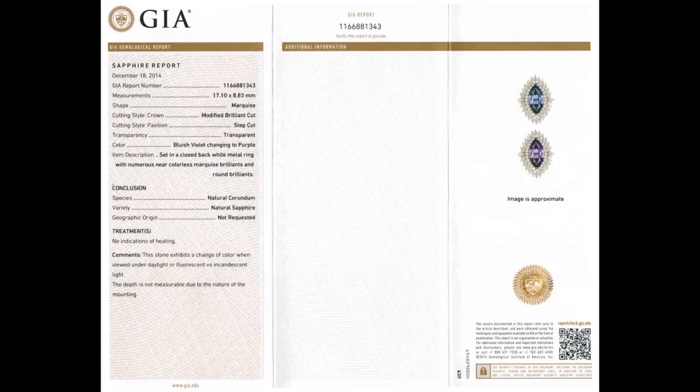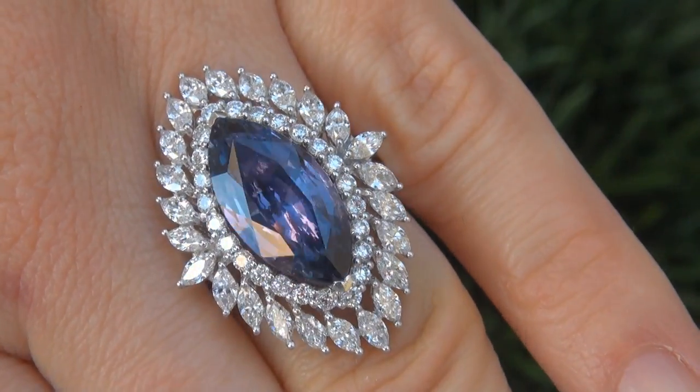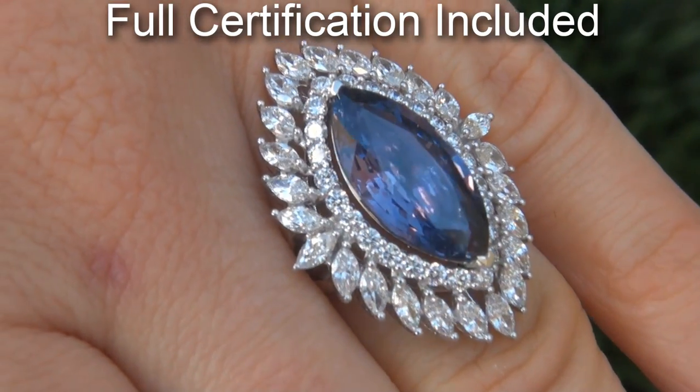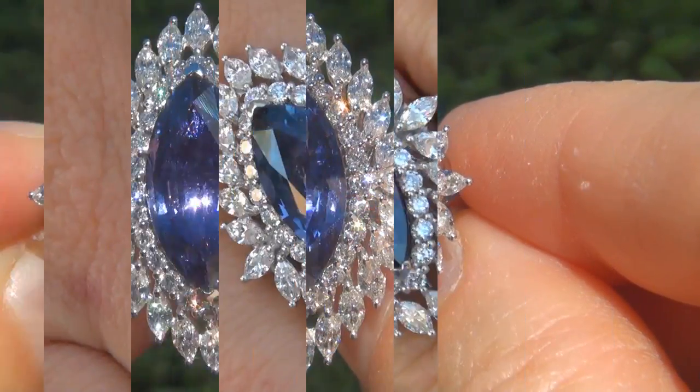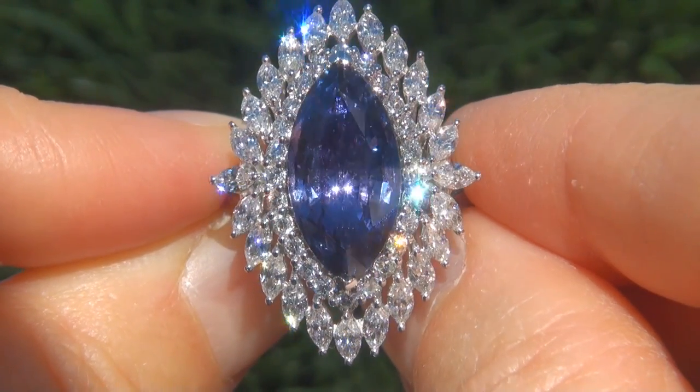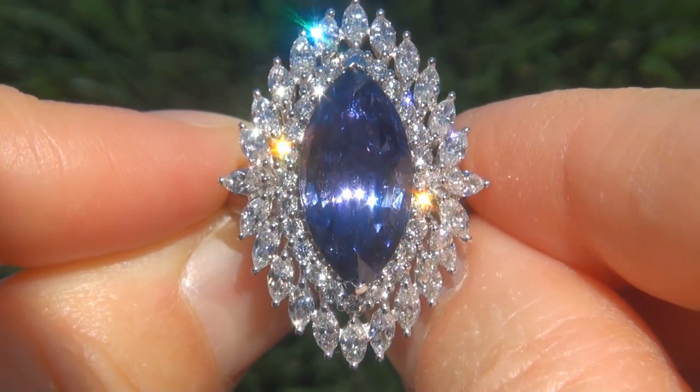Included with the item are both the GIA certification and a certified jewelry certification that documents the authenticity, quality, and characteristics of the ring. At the request of our consignor, the immaculate showroom beauty must be sold immediately.